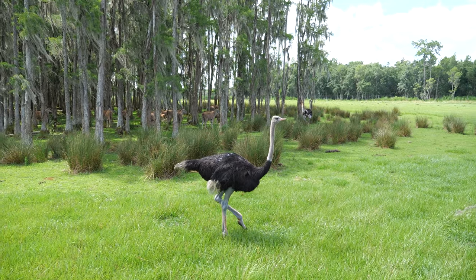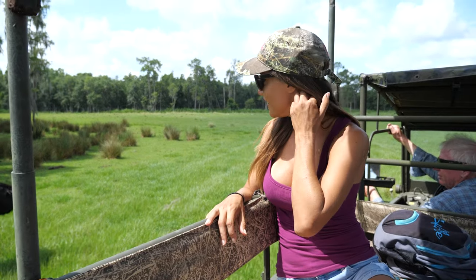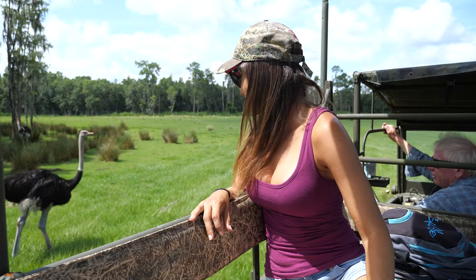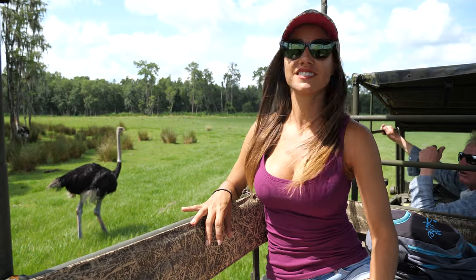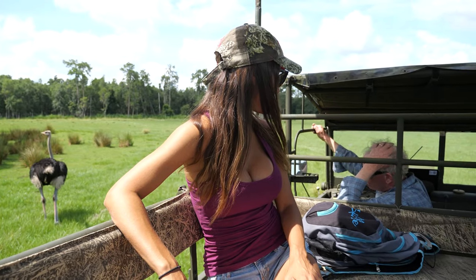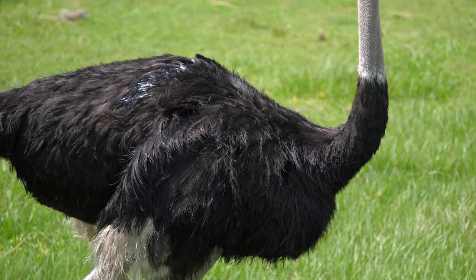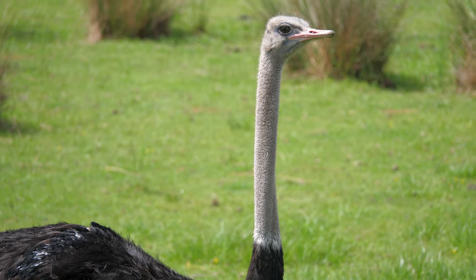This is a young cockerel over here. These are Somali blue-necked ostrich. Wow. There's three types of ostrich when you go to Africa. There's the northern Somali blue-neck. If you go a little bit further south, there's a red-necked ostrich. You go to South Africa, there's a black ostrich. But these are the biggest birds in the world right now and the closest genetic relative to T-Rex on Earth.